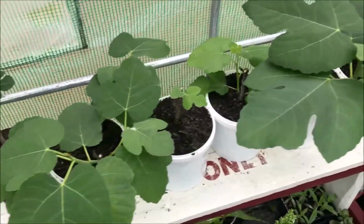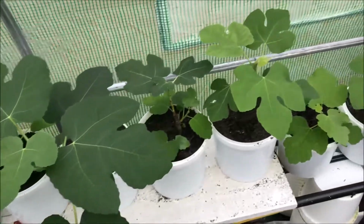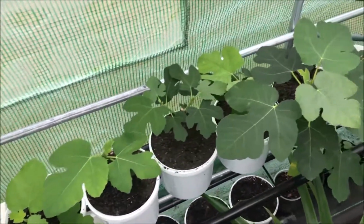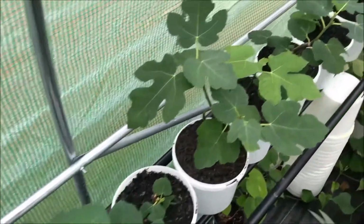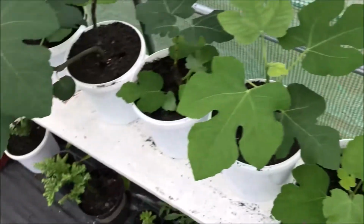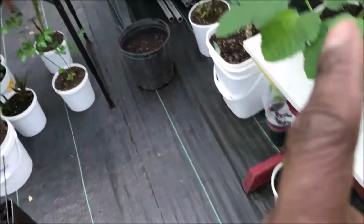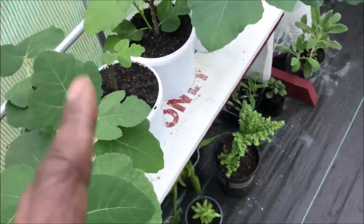I'm going to walk you guys down the line and just let you see what we have growing on with these Celeste fig trees. These things have really taken off for us here in our high tunnel greenhouse over the past 3 weeks. Not only are they looking fantastic, but we actually have figs. We actually have figs developing on some of our newly propagated Celeste fig trees.